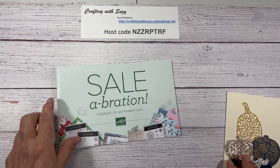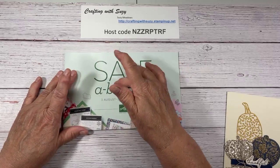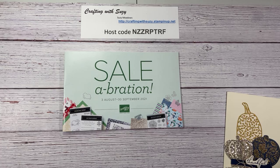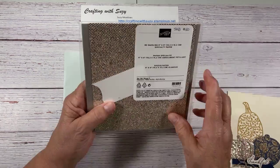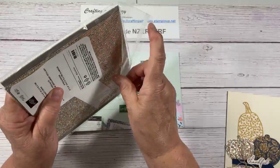Now, if you remember the Celebration, if you purchase $50, there's a certain list of things that you can get free. Or there's even a few things that if you purchase $100, you get free. And I've got a couple of both. The first thing I want to show you is the bedazzling 6x6 paper. And this is if you purchase $50. This is one of your options.